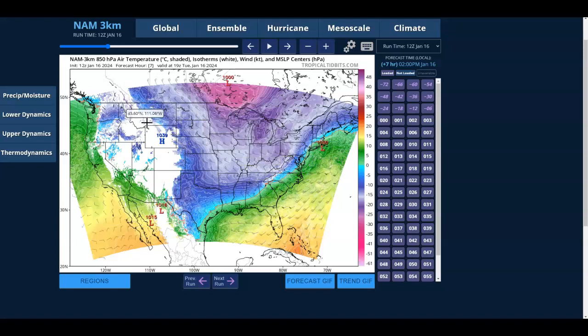So here in the 850 hectopascal range, about, we'll call it a kilometer up in the atmosphere, that is where the dendritic growth zone is for snow and ice crystals. If you are essentially below, into the green on this level of the atmosphere, there is pretty much zero chance of seeing any kind of wintry precipitation.